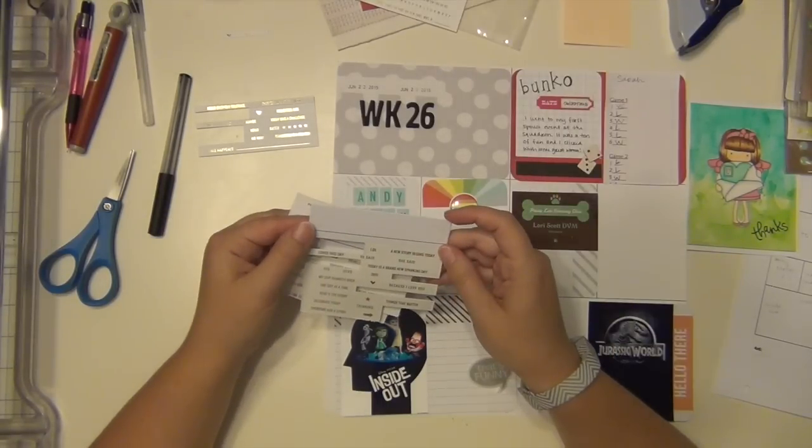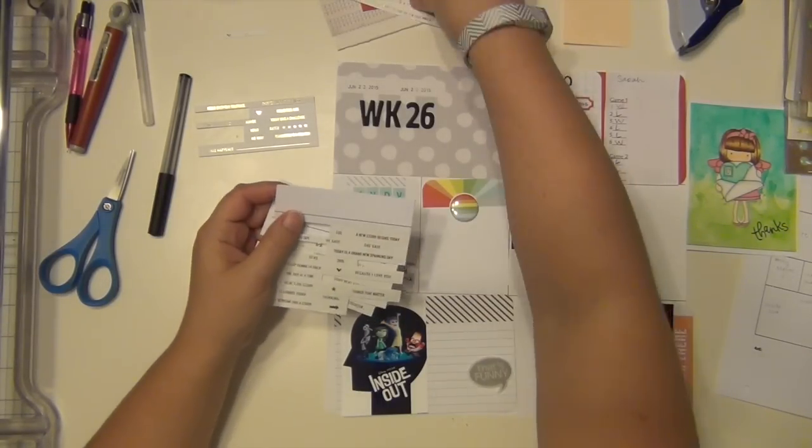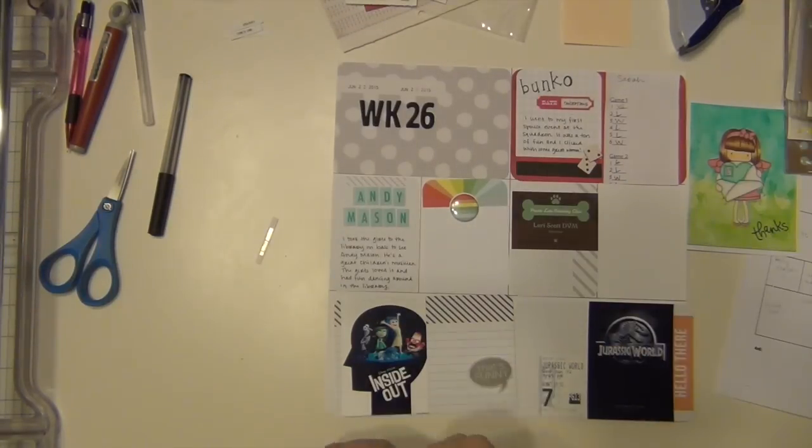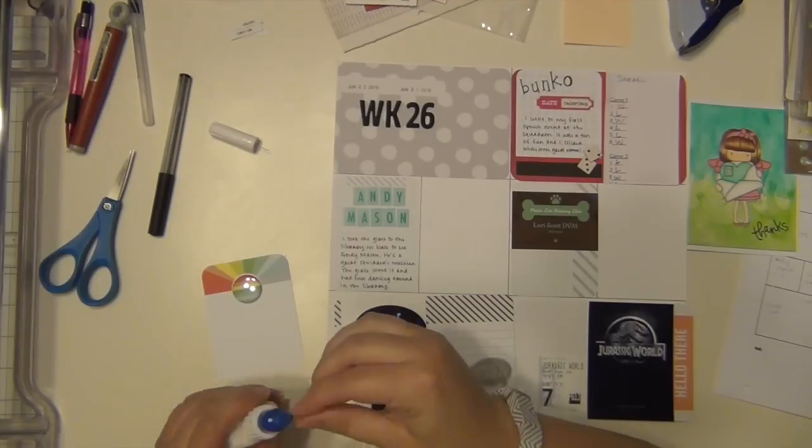So when I put the cards into that page protector, you're going to see the back of the beer caps in there. And you'll see that in the close-up picture I'm going to have here at the end. Okay, so now I'm going to work on this card.